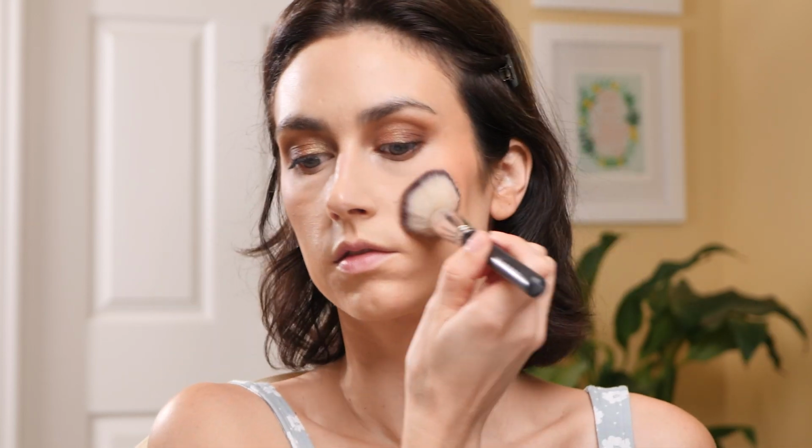They are matte, but they're not like flat matte. They do give a healthy sort of look to the face. Highly recommend these, $6.